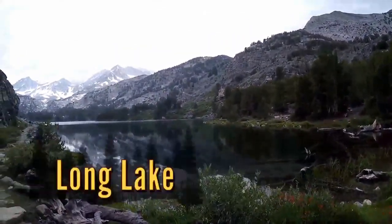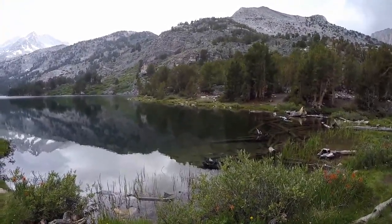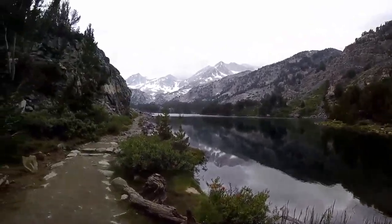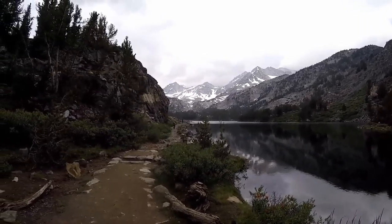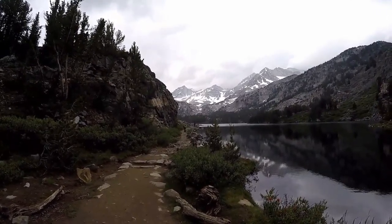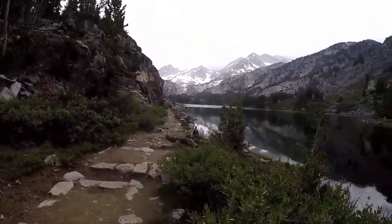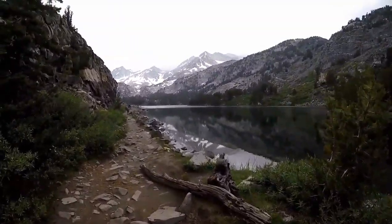Okay, guys, we are at Long Lake now. You can see the fish are jumping right there. And this is at 10,650-something feet. We're gonna go up there and to the left to Chickenfoot, but it looks like somebody's already got his fishing pole out over there. He cannot wait any longer. Got Bill up there, he's already fishing. It's a beautiful lake, guys.